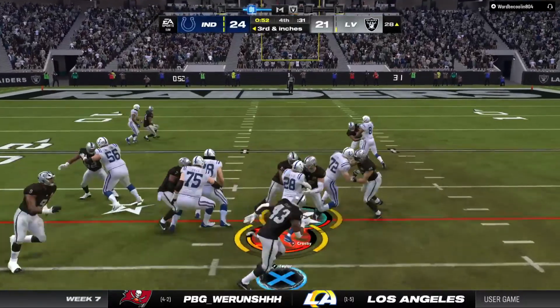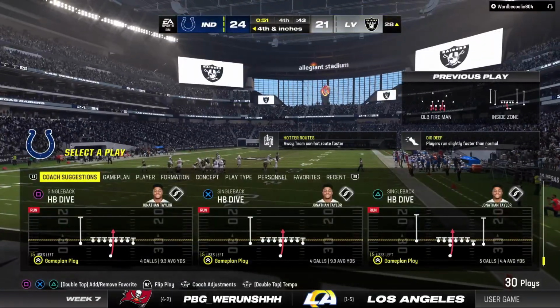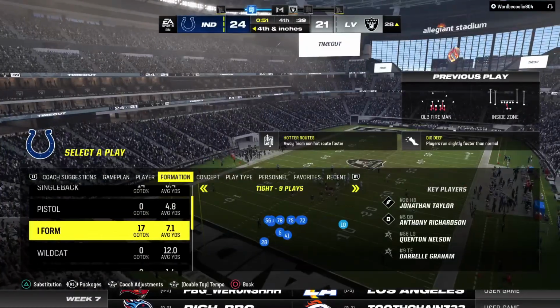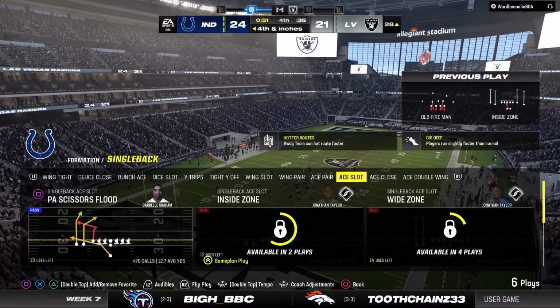They'll try and run for the first with Taylor. Trying to barrel up in there, but I don't think he got it. Now the Raiders going to burn their third and final timeout as they get the stoppage with a little over 50 seconds left to go in the game.